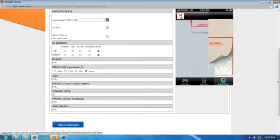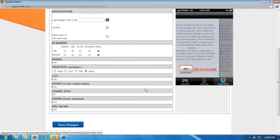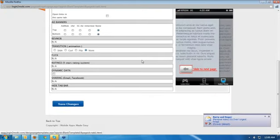Once you click that, you could even change some. Yes, you could change the transitions. You could make it flip or curl or slide, or if there's none. So for the book, you could actually use that. Okay.